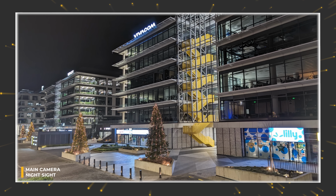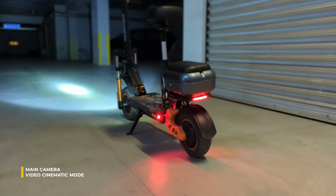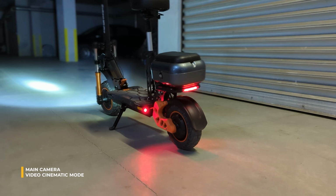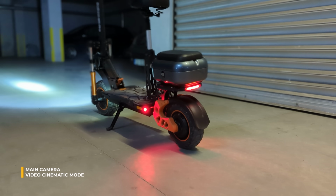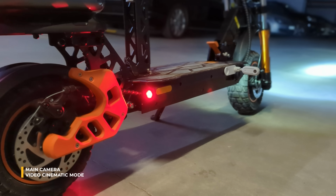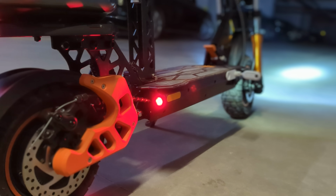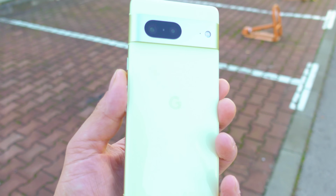You've probably heard about the cinematic mode, which records at 1080p, 24 frames per second with this so nice looking shallow depth of field, but weirdly this frame rate of 24 is missing in the regular video modes, and I really want to see this implemented. The other two cameras on the phone are rather average.